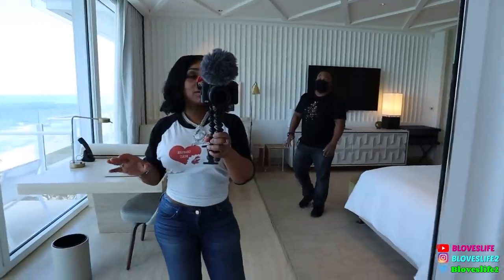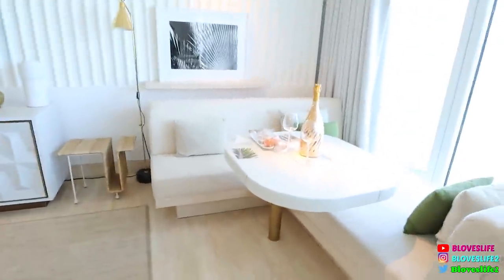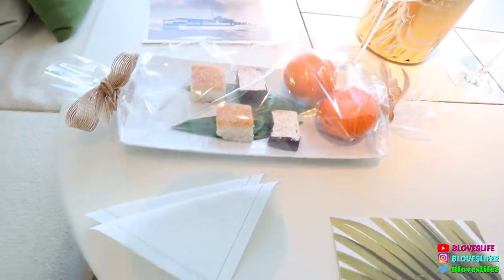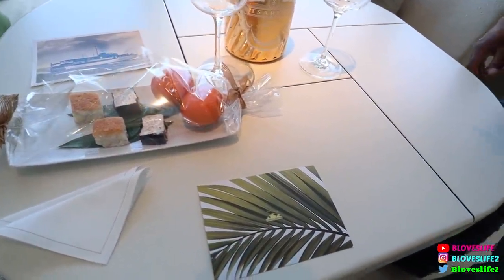Okay, y'all, that was our, who was she? She was another like service lady. Yeah, service lady. And this is what she gave us, y'all. She gave us these. What's that? Nice little treats. That was nice. She said this was coconut and this was something that you drink with some. Oh, that's tangerine.